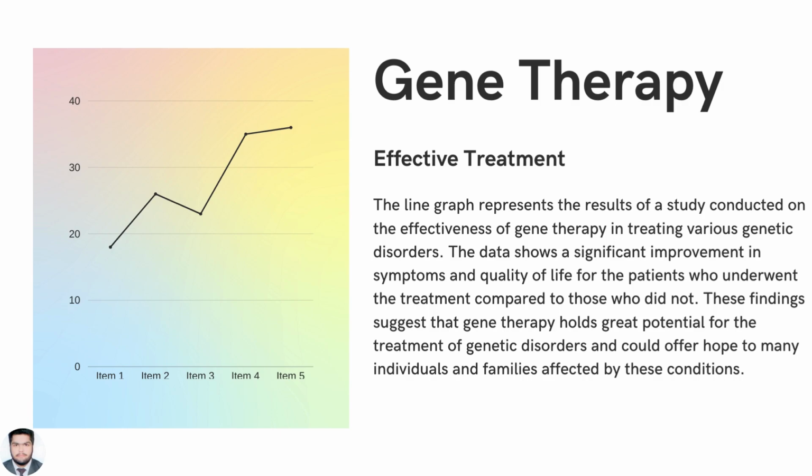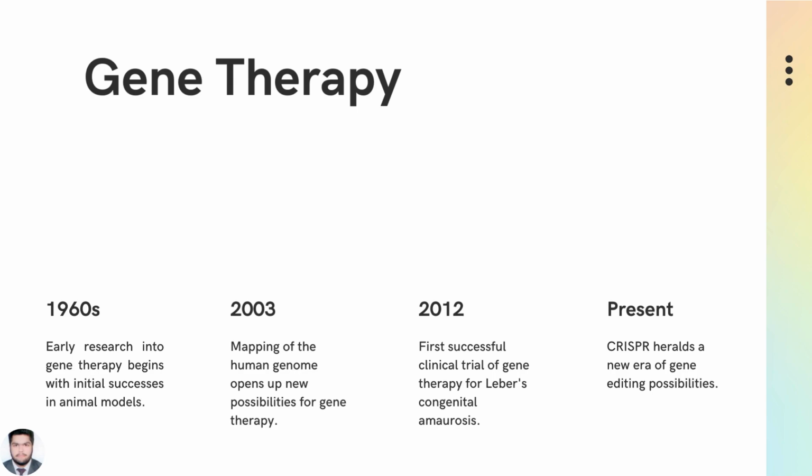Item 1 to item 5. Item 1 15% to item 5 35%. Gene therapy.